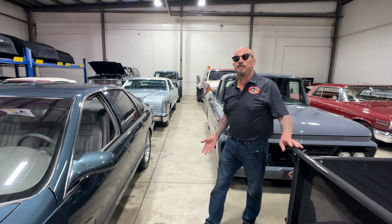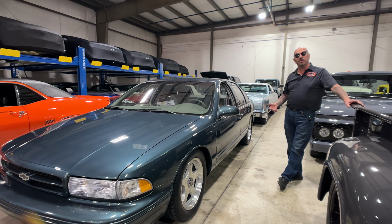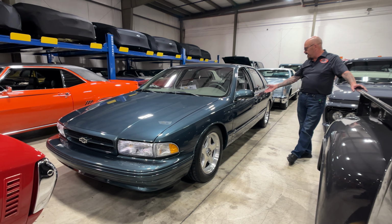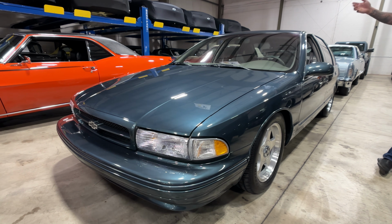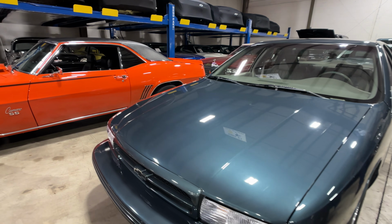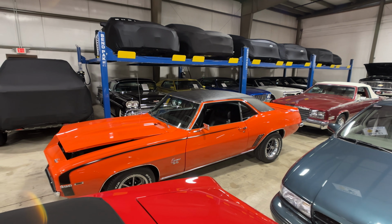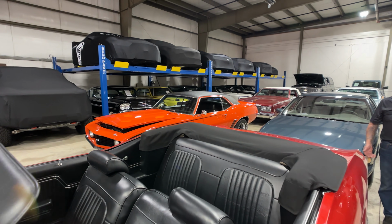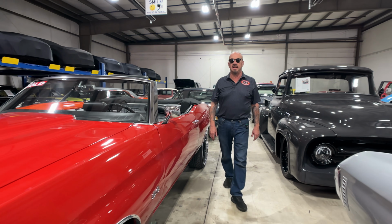Now, one of the things, we don't get a lot of visitors here at Vanguard, and I tell you what, when we do, people just come in here and freak out. A lot of times a guy will come in here looking at this Impala, and when he gets here, he's like, oh my God, I always wanted an orange Camaro. And they end up leaving with the orange Camaro instead of the Impala they came in to look at. So we do invite you to come in, check us out in person. We can get any of these cars up on the lift, show you what's going on with it. I tell you, there's just a plethora of cars here.